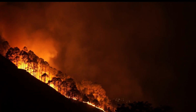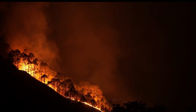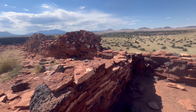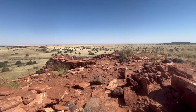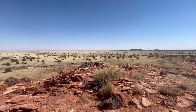Natural fires routinely spread, sustaining healthy grasslands and habitat for wildlife, which provided a reliable food source for people who settled here. For thousands of years, hunters would have been seen tracking mammoths, antelope, rabbits. Ancestral Hopi farmers would have been tending to crops, and Navajo shepherds would have been grazing sheep.